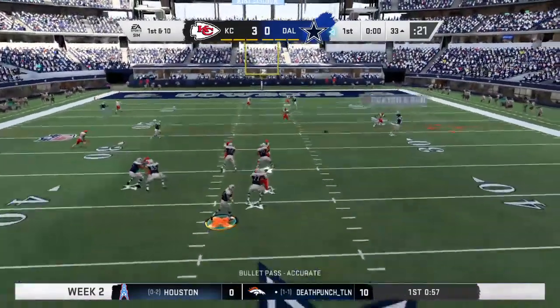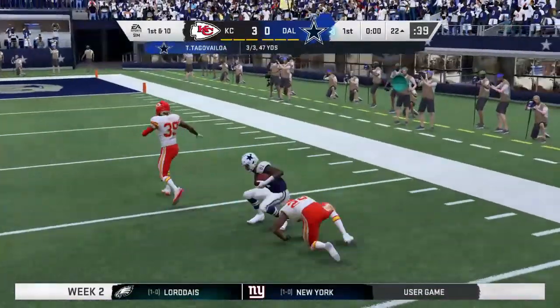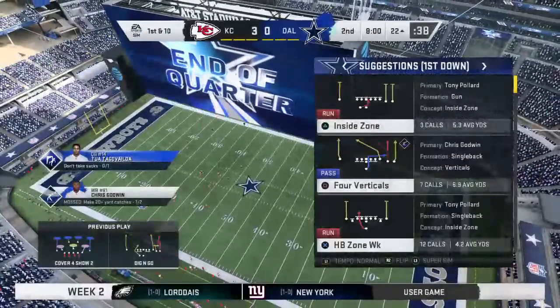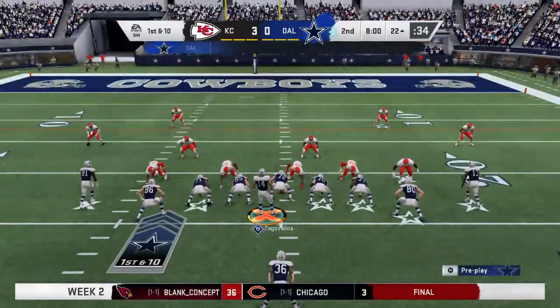They'll look to throw here on 1st down. That's complete to his receiver, Godwin. And he'll be taken down as that will take us to the end of the first quarter of play. 3-0 after 1 on EA Sports.